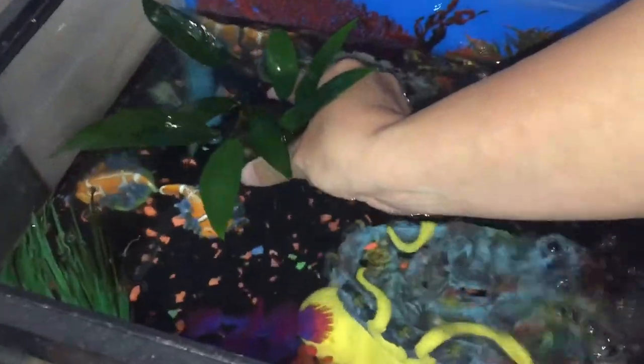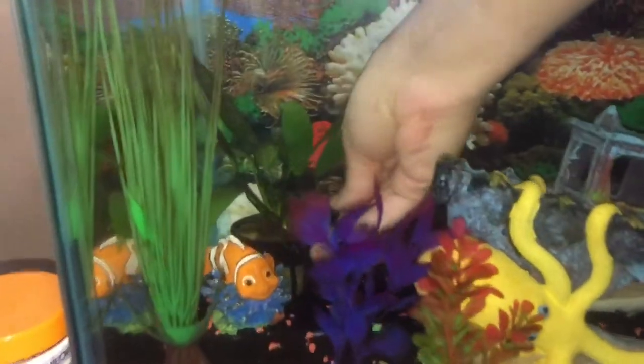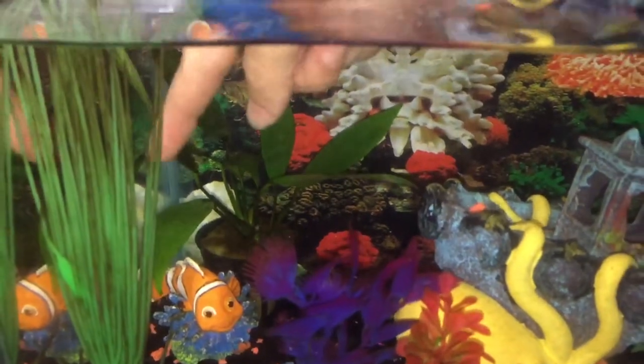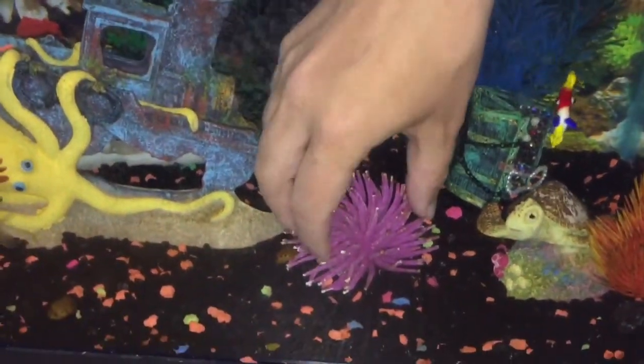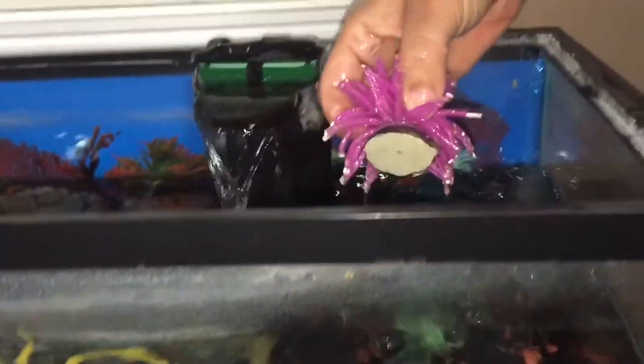Right back in. There you are, little friend. And hopefully, it makes him a little healthier. I also want to take this guy out and make sure and clean him because he's not very clean. And he sort of dirties up my tank pretty quickly. So I'm just going to bring him over here too, give him a good wash.